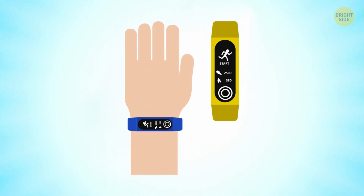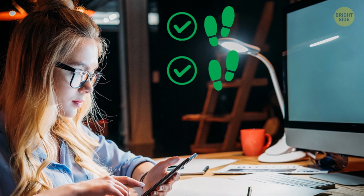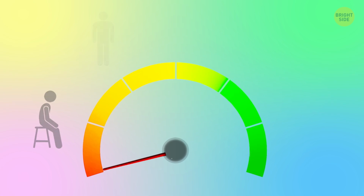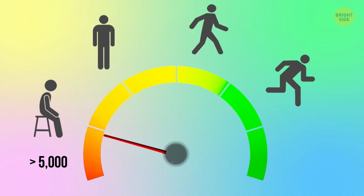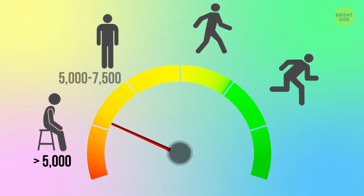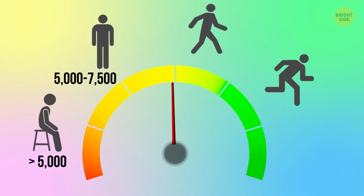These days you can find tons of useful apps to track your movements and compare them to a daily norm. At the end of the day, you can look through your daily activity, discover your weak spots, and work on them. Katrine Tudor-Locke, a walking behavior researcher, recognizes 5 main types of activity. If you take only 5,000 steps a day, you probably lead a sedentary lifestyle and aren't too active. Low activity starts with 5,000 and ends with 7,500 steps per day.